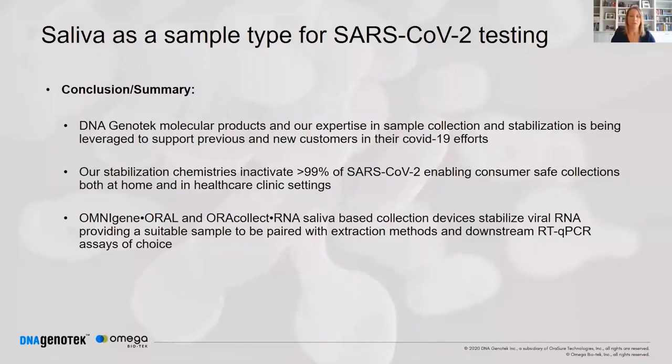Further, we show that our stabilization chemistries inactivate greater than 99% of SARS-CoV-2, enabling consumer-safe collections both at home and in healthcare clinic settings. OMNIgene Oral and ORAcollect RNA saliva-based collection devices stabilize viral RNA, providing a suitable sample to be paired with extraction methods and downstream RT-QPCR assays of choice.